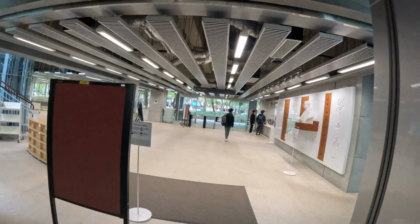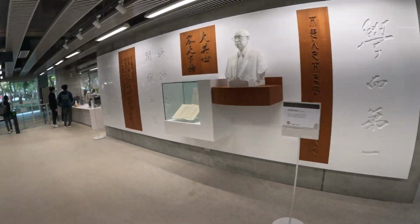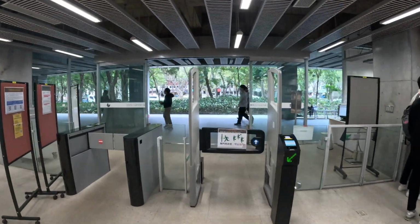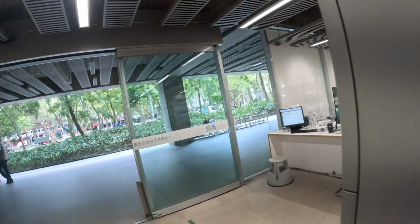So, in order for you to enter this building, you need to surrender your passport, and they will give you a card. And that's what you use, like you're on an MRT or a subway. So you need to swipe that card to get out again, that is if you're not studying here or just a visitor.